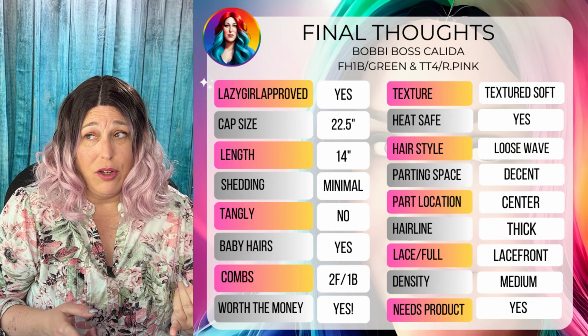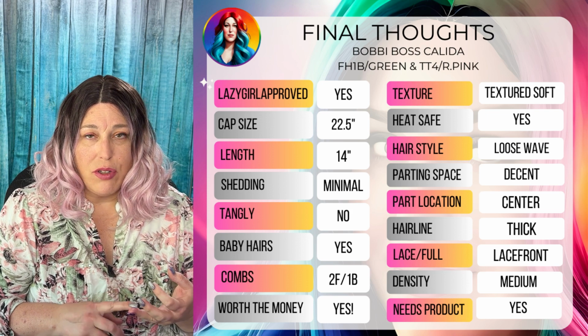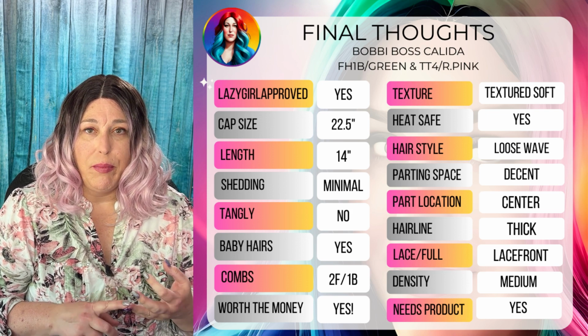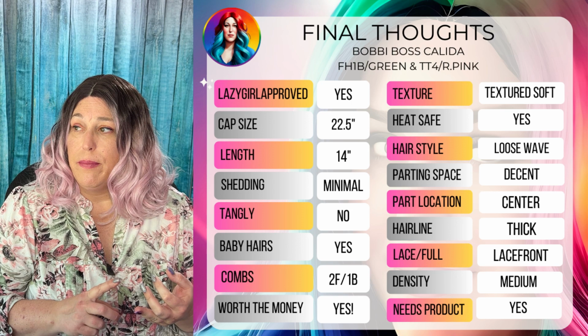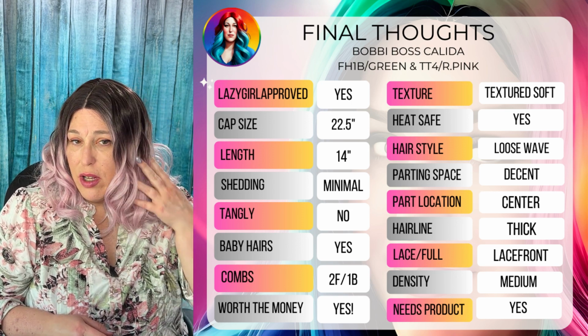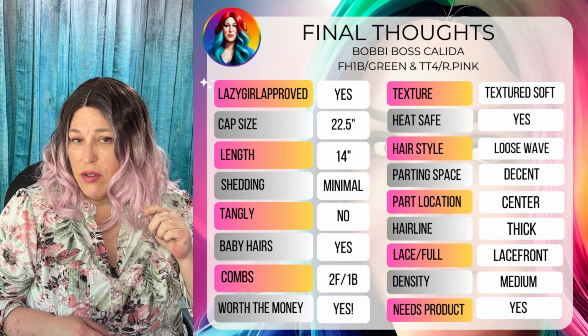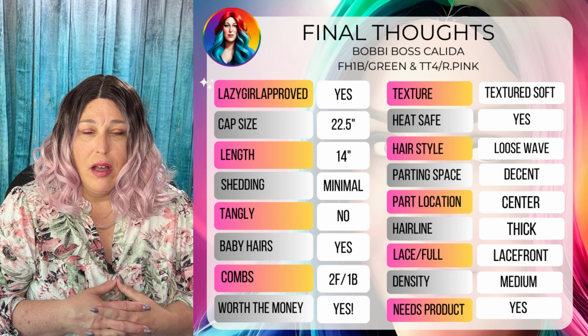She is not big head friendly. Again, you can get your big head in there, but it's not going to be comfortable. And I'll do the actual measurements and pop it up here. She's shedding a normal amount. She's silky on top and textured soft on the bottom. She's almost silky, basically.